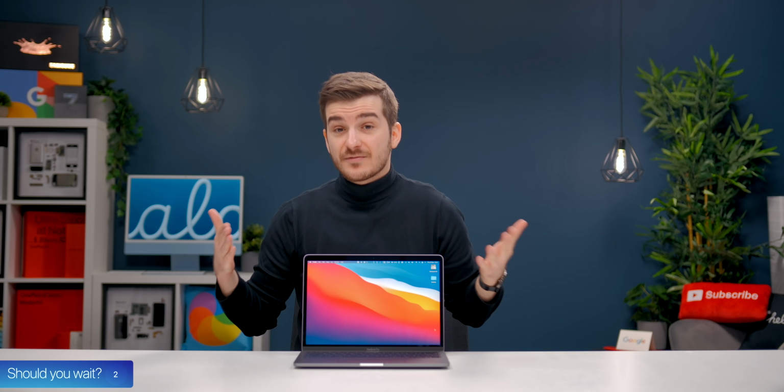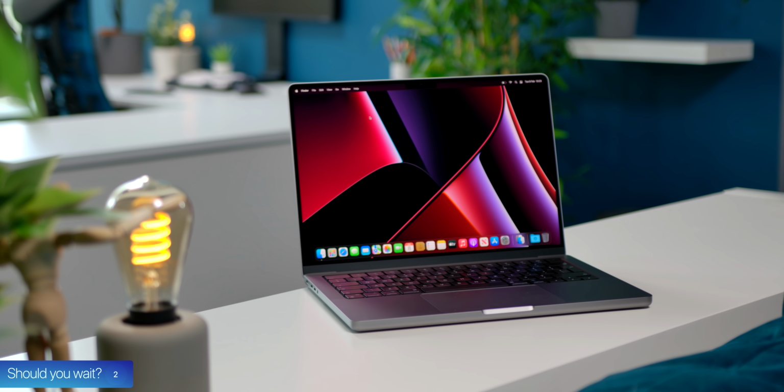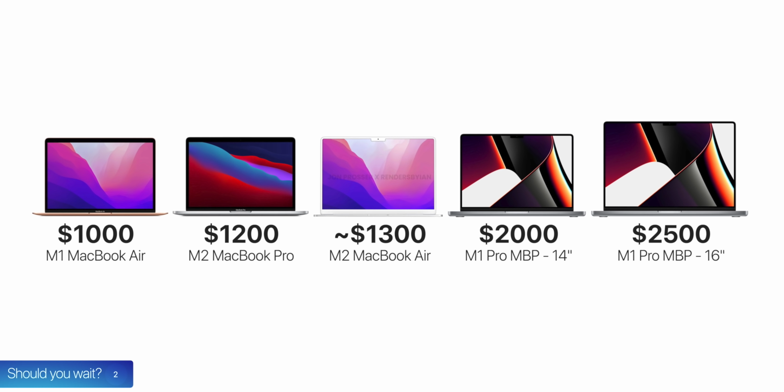I was really hoping for us getting a new design, even if that new design would just be the current 14-inch model. The fact that we're getting the same old 2016 design with just the M2 chip alongside a very confusing lineup is definitely not something that I'm happy with.